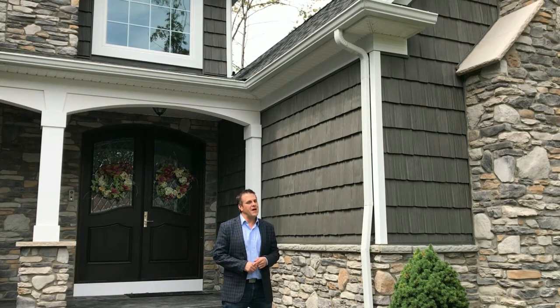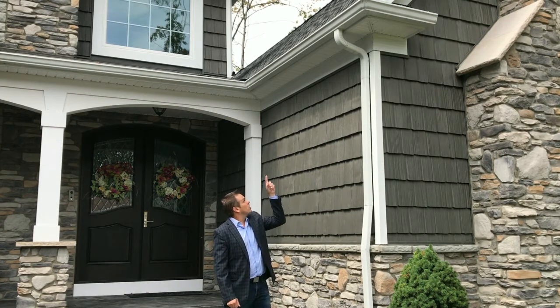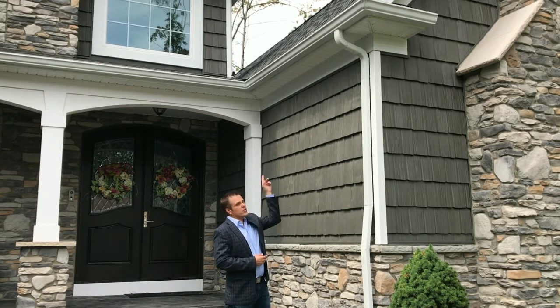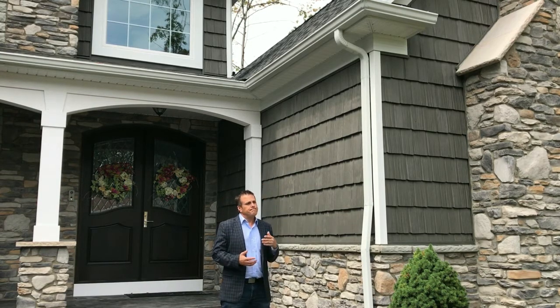Okay, so I'm here at the front of my house to talk to you about gutters and downspouts maintenance. So with your gutters and your downspouts, it's very important after all the leaves have fallen off the trees, which is typically around mid-November, to clean out all the gutters on your home. If you have a ladder and if you're comfortable, you can do it yourself, or you can hire a contractor to do it for you, but it is critical to clean your gutters.